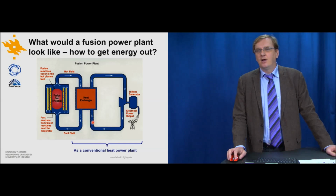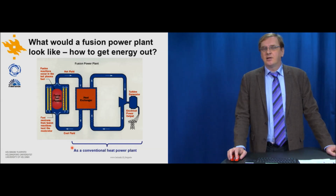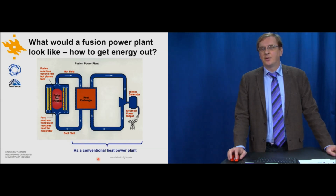The heat exchanger would heat up another round of water, and this water would then run turbines, which then would produce electricity. The water could also be used for direct heating, by remote heating of houses or factories or something else. So this is the basic idea for a power plant. In here, the exotic part is the left part, the fusion part. The rest is conventional technology.